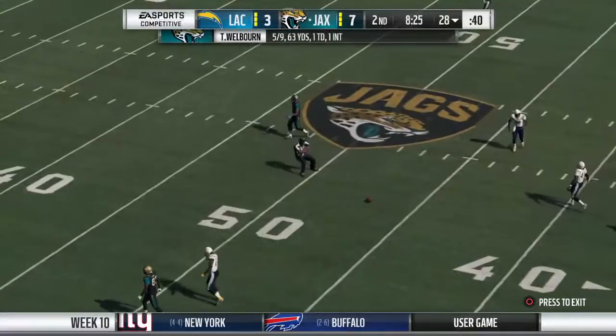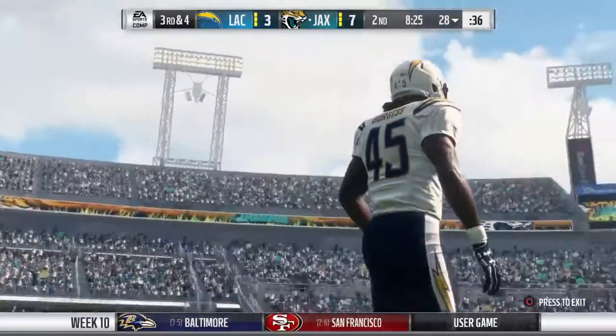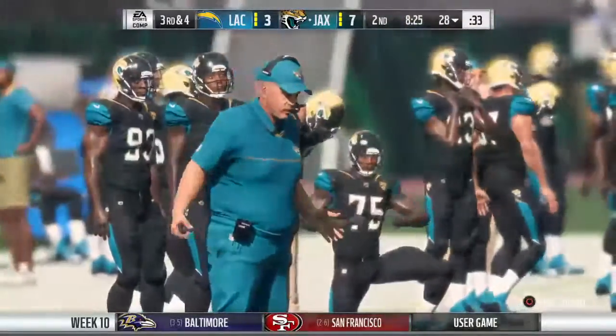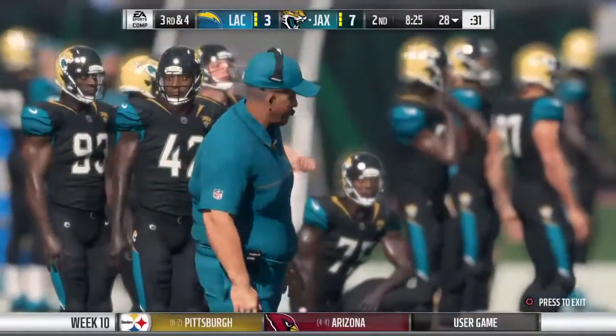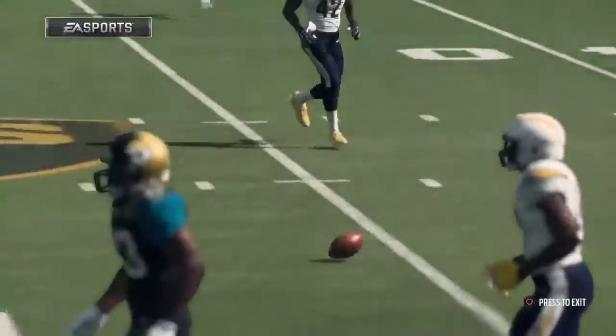And he fires one incomplete. Well, too much oomph, too much mustard there on that pass. They really turned it loose, didn't they? Really cut loose with that one. Sharp, strong. Didn't lead to a completion, though. Made it very difficult.